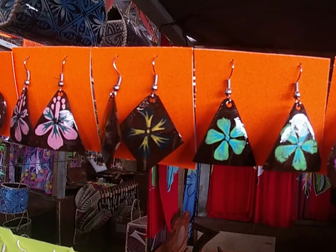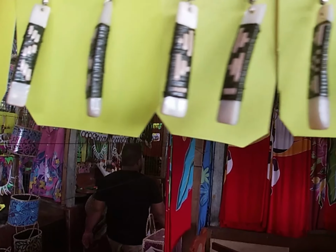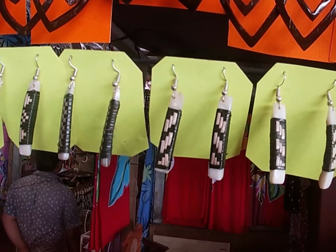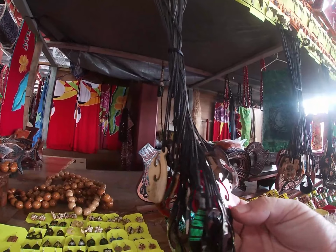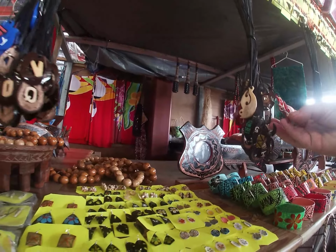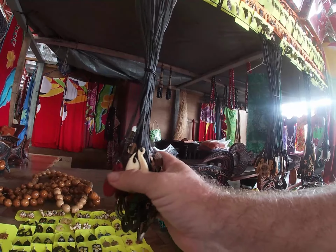There's just so many earrings of every pattern you can imagine. I'm pretty sure that they're coconut shell. I think so too, yes. Polished up coconut shell. And those ones are bone? They are bone, yeah. You'll find it's pretty hard to find the shark's teeth. Generally, it's bone. That's some more of the recycled plastic? Yeah, yeah. There was some good use.